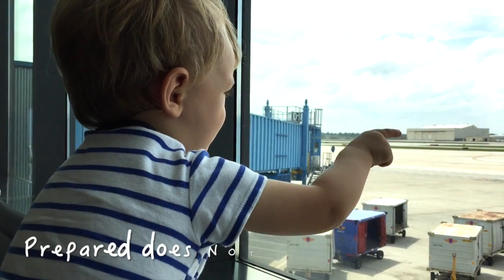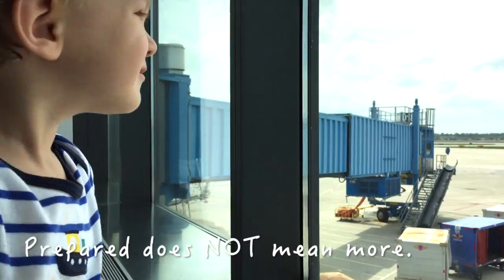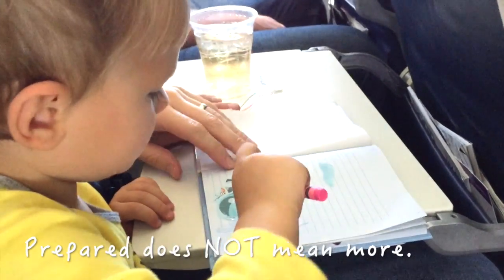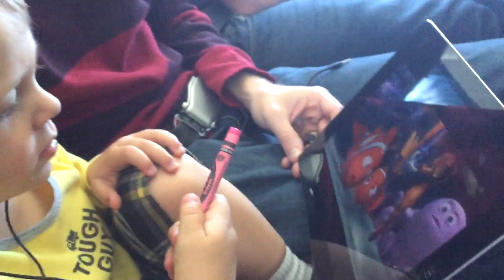When we walk through the airport, things are really simple. We spend our time watching the planes fly by, running around, getting his energy out before we get on the plane, and then I just have a few key things that he can play with. Something to color on, a few little toys that he's never seen before, so they seem really special, and just a small DVD that he can watch during the flight. We travel with less now that we have Carson than we did before when we were first married.